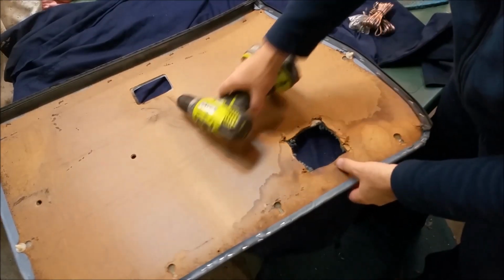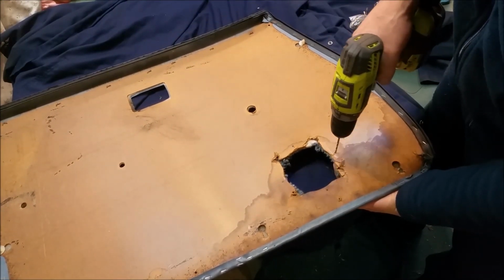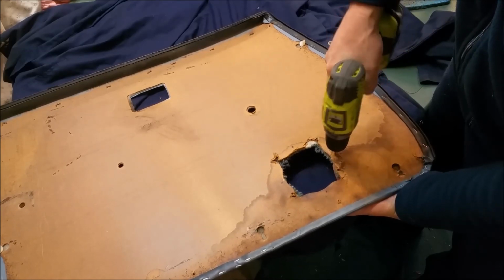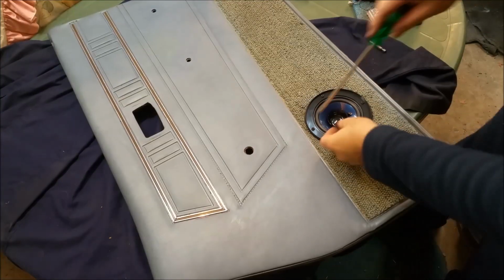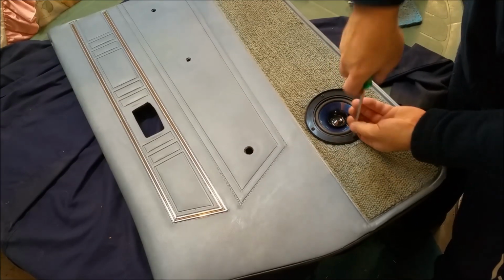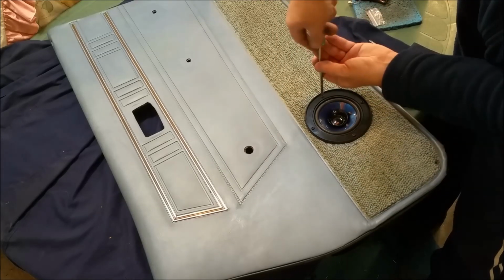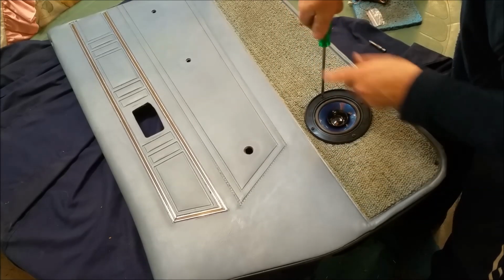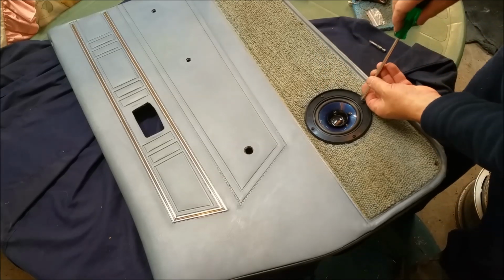Be extra careful when you're drilling this sort of stuff too, because it'll pick up the pile in the carpet. I've got my hand on the other side, straight in and out, and you can see it pulls pile out. This is not very 1981, but it is the easiest way to get around the problem, because I can't match the carpet. See that bit of thread there? That's what I was talking about.